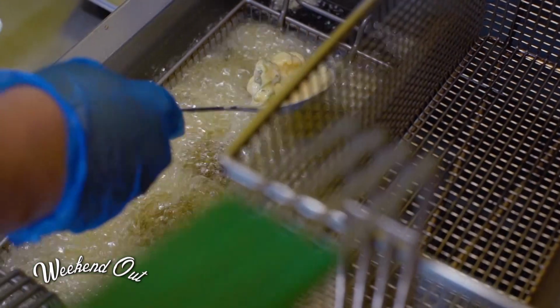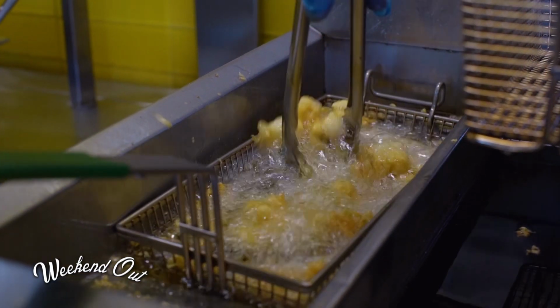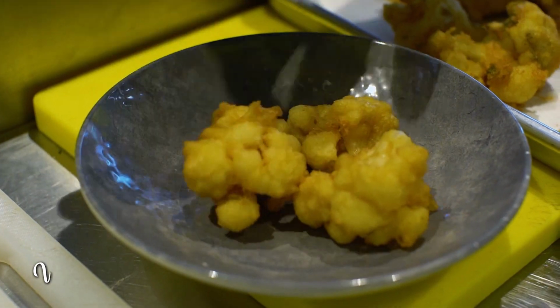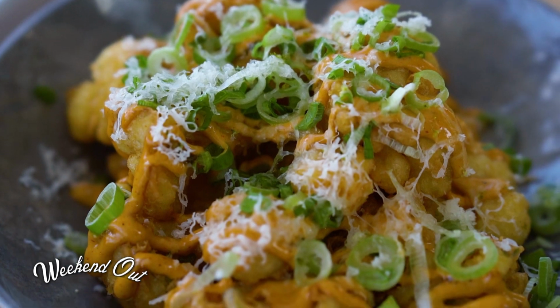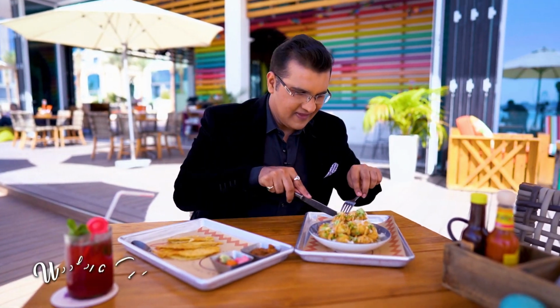One of the dishes that has become very popular among vegetarians is our golden fried cauliflower frita that is battered and deep fried, and it is topped with a chipotle aioli. A must to try for all those vegetarian lovers. And this, they told me I have to try. This is their cauli frita, which is their cauliflower fritters. They're topped with some chipotle aioli. I mean, you can't go wrong with this. I'm gonna have a bite anyways.